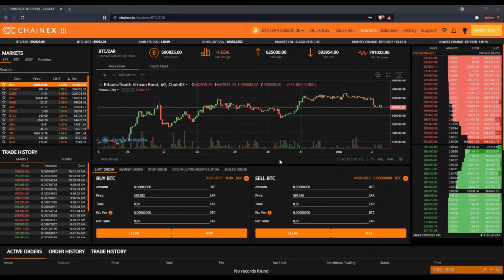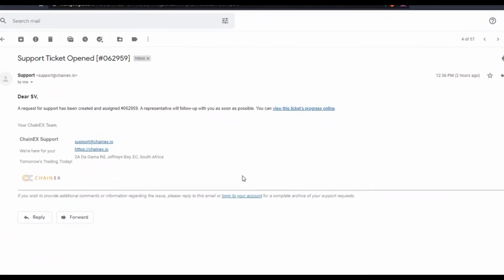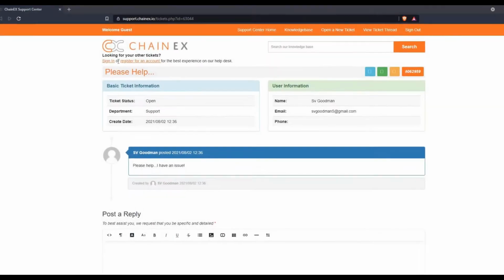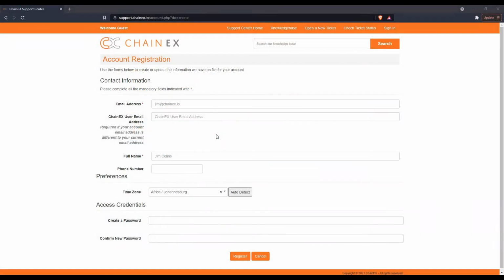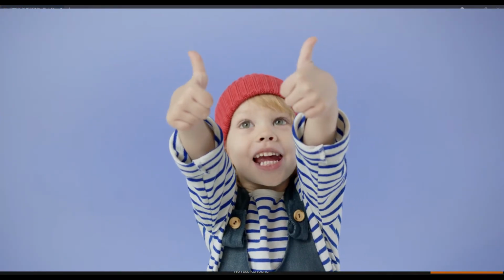Method 2. After you've logged your support ticket, open your email box. Over there you'll find an email from the ChainEX support team. In the email, click on View this ticket's progress online. Click on Register for an account, fill out the registration form, click on Register. Open the email box that was used to register your account where you'll be prompted to confirm your email address. Your account will now be registered.